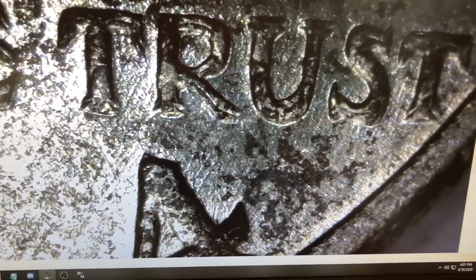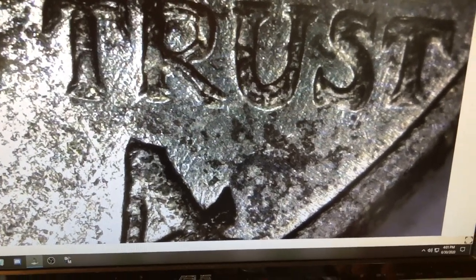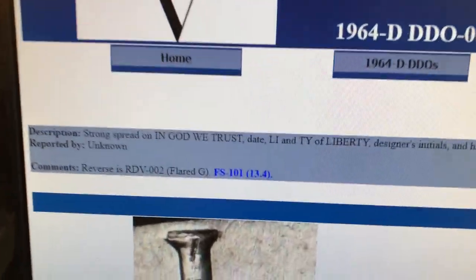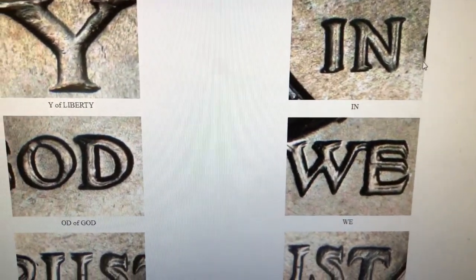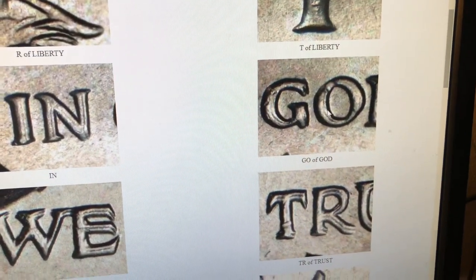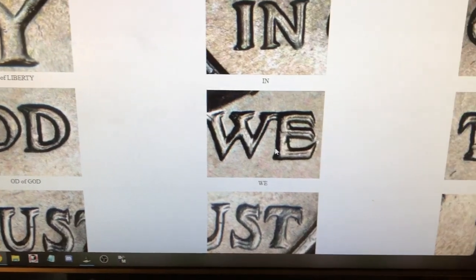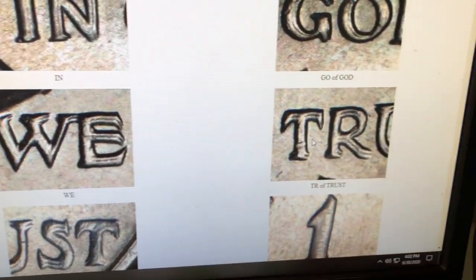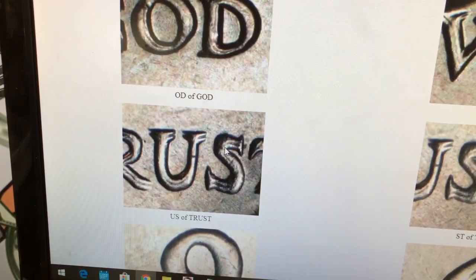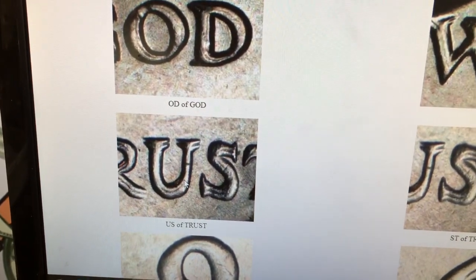And I will bring up Variety Vista so that you can see everything that I'm looking at. This is the 1964D FS 101, and I'll bring up the pictures. You can clearly see all the doubling we just talked about, the G, the O, the D, the splitting on the T and the R, and the doubled serifs on the U. This picture is the telltale picture right there.